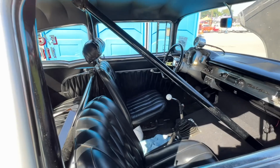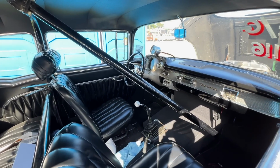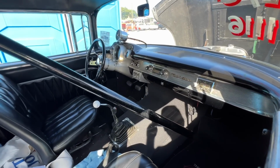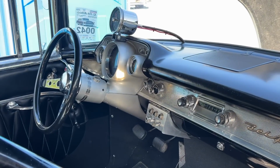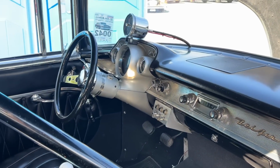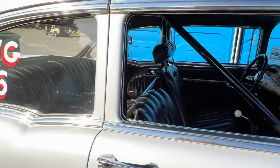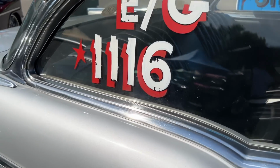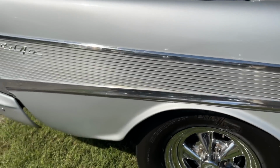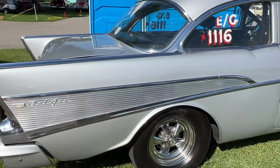If you look inside of here, it's got an old roll bar, the old upholstery's still in there. Lots of cool details in here. It's got a cable drive tack up on the dash, the old school steering wheel, the switch panel. So many cool pieces on this car that are still surviving, including this lettering, the E-gas lettering and the car number 1116. Very, very cool survivor.